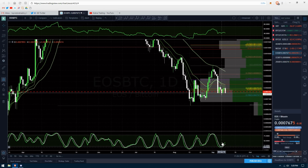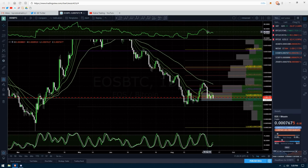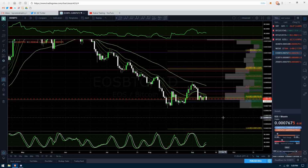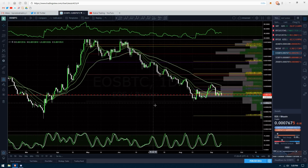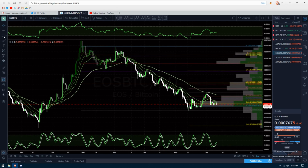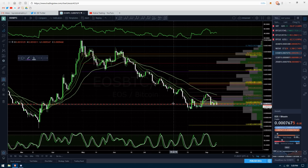Stoch has already crossed on this, which is a good sign. We're still continuing upwards. However, the RSI just started sloping downwards with this big bearish candle that we've had, but this doesn't read to me as super bearish right now. It really doesn't. It looks like this is another one where we had one of these downward parallel channels here.